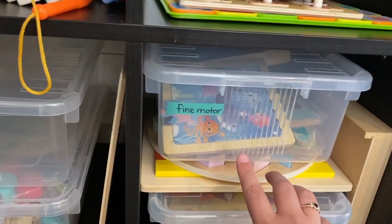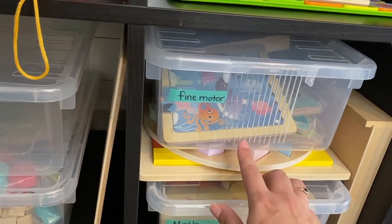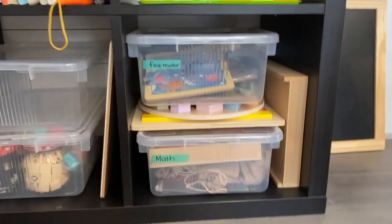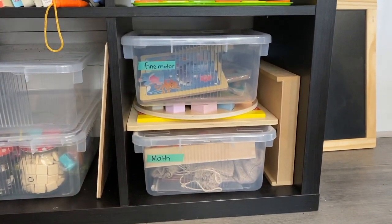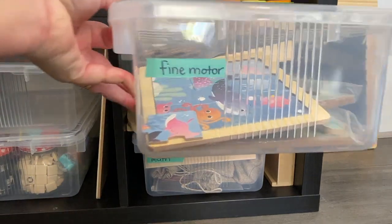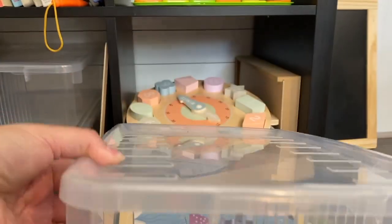And so I just have these storage tubs, which I've labeled, and these are just from Kmart Australia. They are just a pack of 4 storage containers. I can link them down below for you. And they're just see-through so you can see what's in them. And I've just popped some washi tape on there and written what's in the containers.